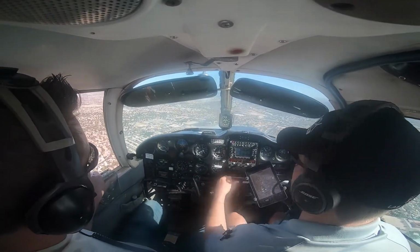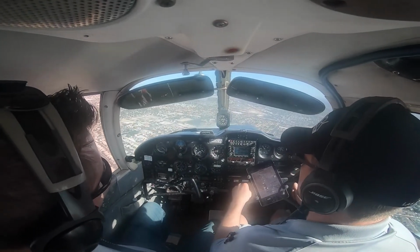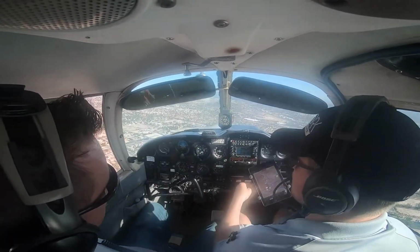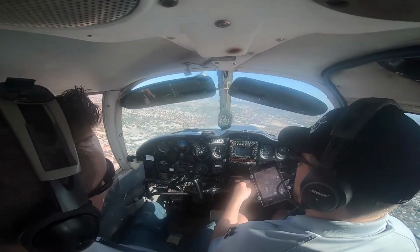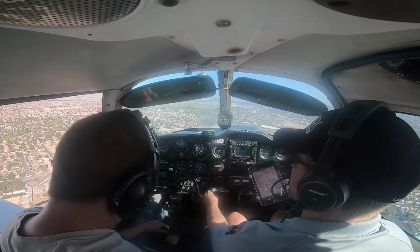reduce my power to 1500. Cross 12 right, I'm not descending. Alright, just trying to maintain this heading. 20 November, altitude, and we're going Kilo Delta Hotel, hold short of runway 12 right. Kilo Delta Hotel, hold short of 12 right, 20 November.